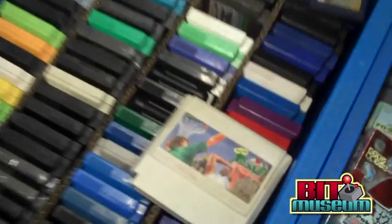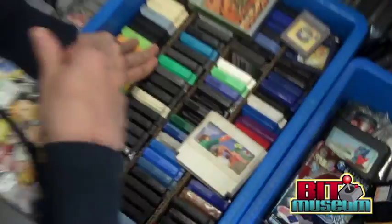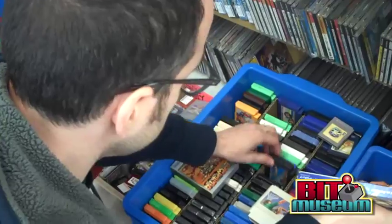This is just a box of all kinds of stuff. Loads of Famicom games. Look at all these. Most of them are about 100 yen, which is about $1. It's like a rainbow of happiness. I wish I could just roll around in all this stuff. I'd be arrested for sure.